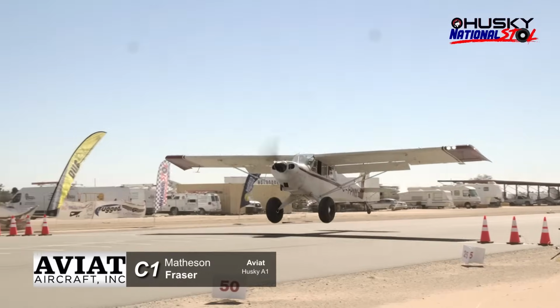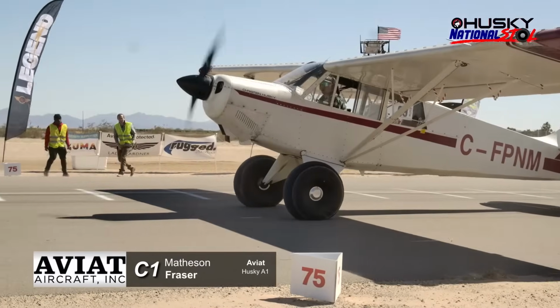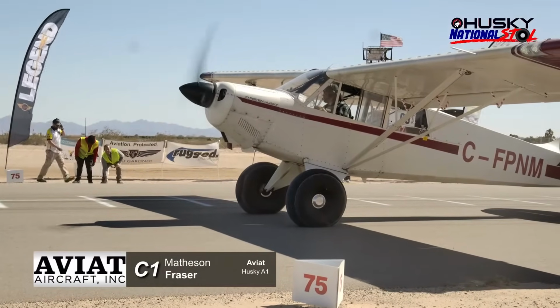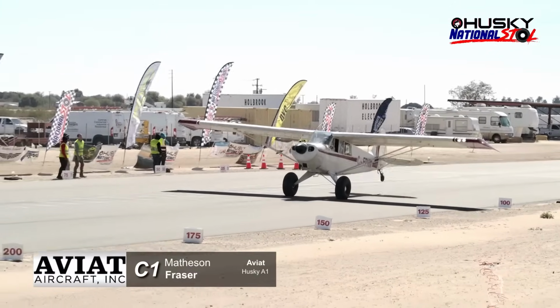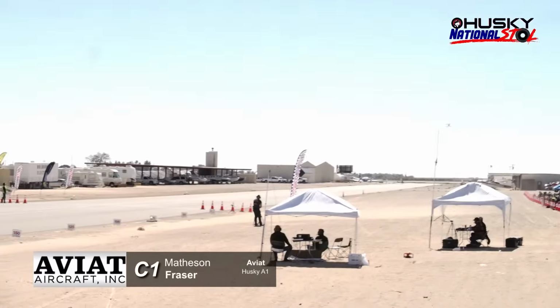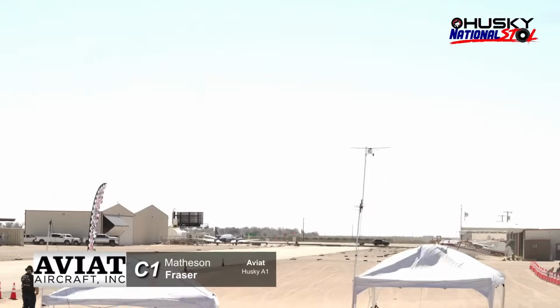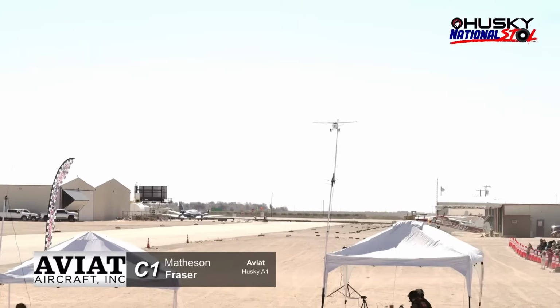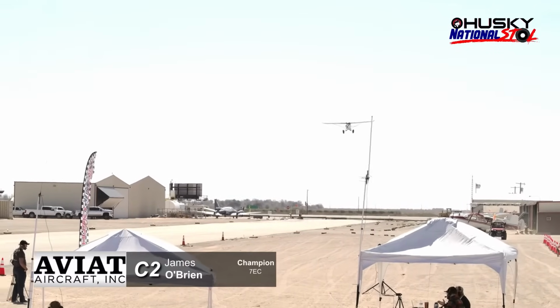All right, here's the Alberta boy. Come on. That is nice. Right on the line. We saw him practice probably 20 laps this morning, and it pays off. And once again, he has stopped at less than 75 feet, which means Matheson is going to put some pressure on Austin. And Austin watched him practice all day. Sat right behind us, right here, and watched him practice time after time. I think he's been to the fuel pump three times already on that Christian Husky, so let's see what we can do.